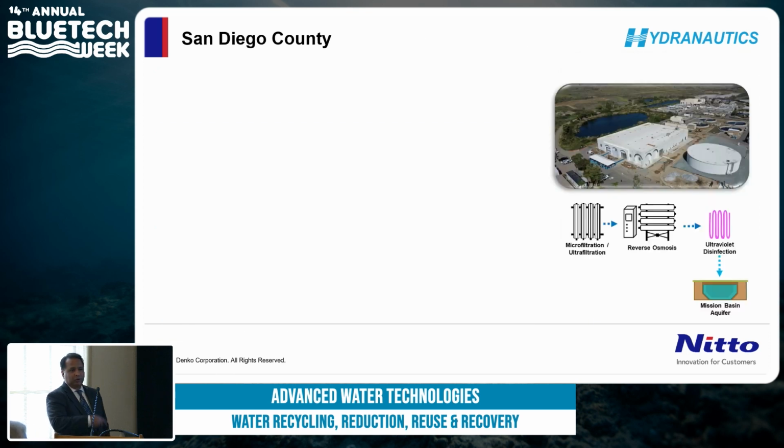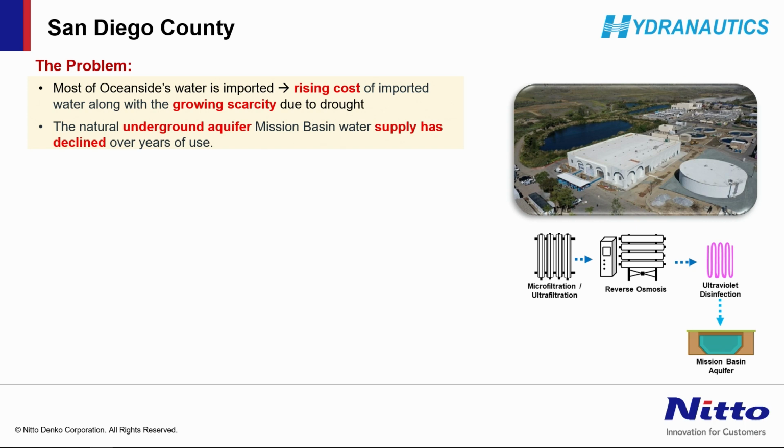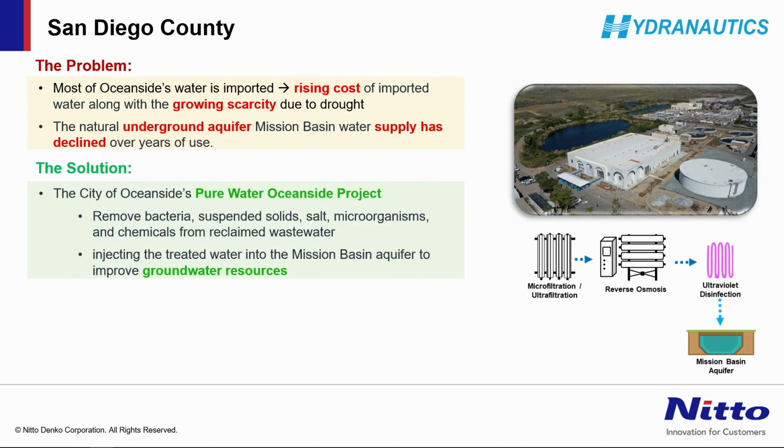And something much closer, San Diego County, and the picture there you see is Oceanside. Most of Oceanside's water at this point in time was imported, and with rising cost due to water scarcity, they had to have more water, but that was leading to rising cost. And the natural underground aquifer, which is the Mission Basin water supply, has been declining over the last few years.